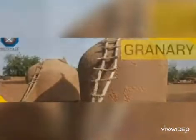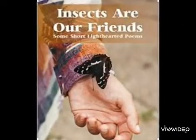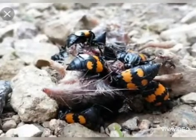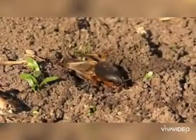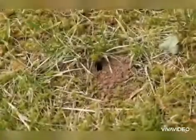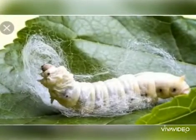But that doesn't mean that all insects are harmful to us. There are some insects which perform functions that can be very beneficial to us. Some insects like beetles feed on dead animals. This way they prevent us from diseases. Insects also help in bringing back the nutrients by digging the soil. We get honey and beeswax from the hive of honeybees. Silkworms provide us silk fiber from which we make silk.